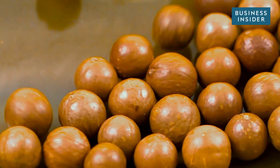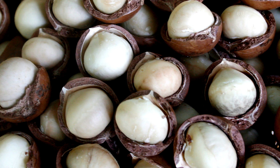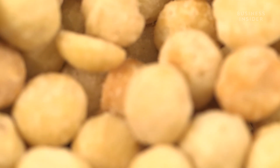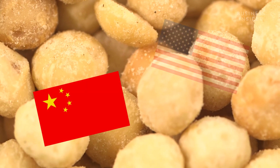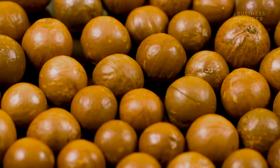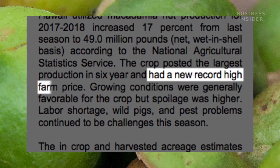Macadamia nuts are the most expensive nuts in the world. Considered a high-quality dessert nut because of its rich, buttery flavor, macadamia nuts are a popular treat and a trendy import in countries like China and the United States. A 1-pound bag can cost around $25, which is almost twice as much as other nuts like almonds. And they've been breaking price records year after year.